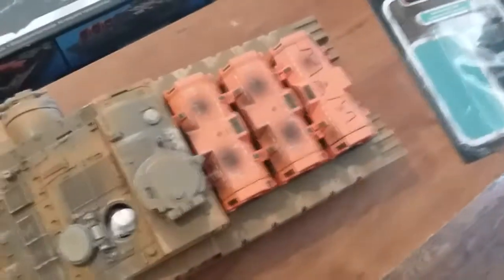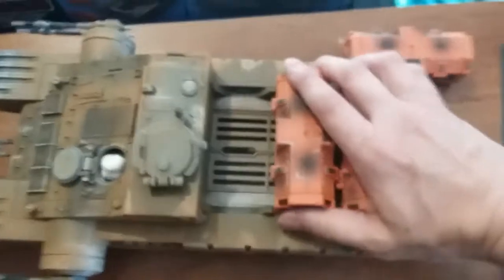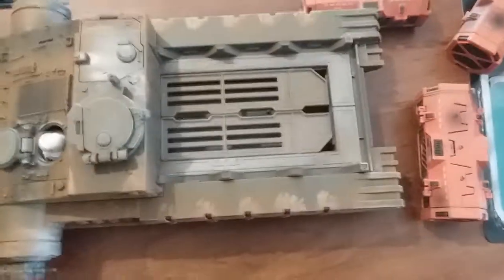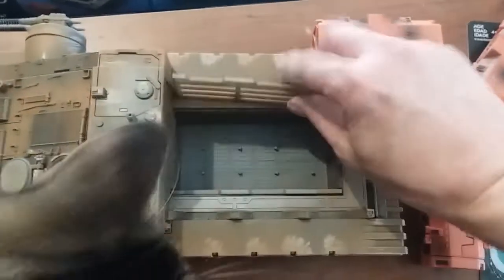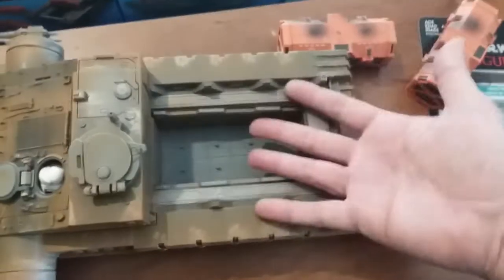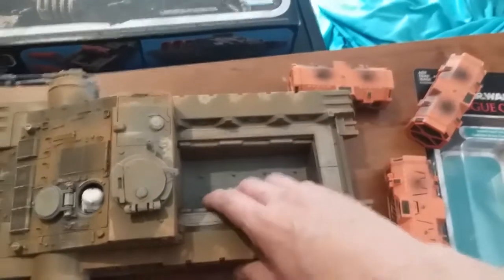Now, a neat play feature is if you want to be the rebels, let's say the rebels take this over, you can remove these containers, and this flatbed back here actually opens up. You remove these panels, and they just kind of drop down in there, and now you can put figures in there. You can either have your stormtroopers or whatever in there, or your rebels, or stash goodies back there.